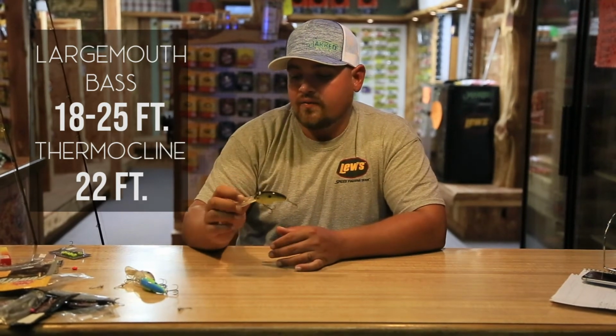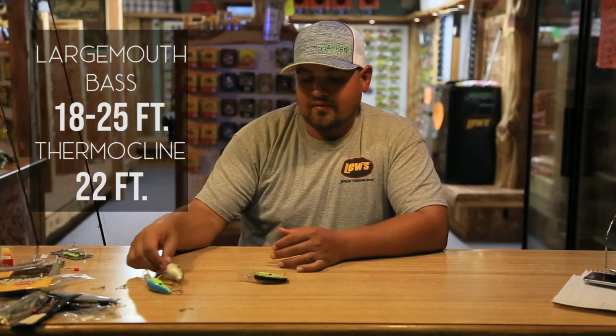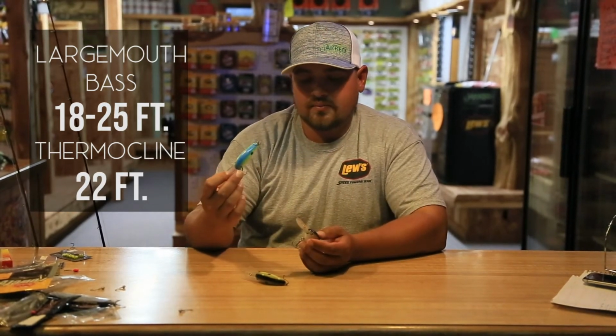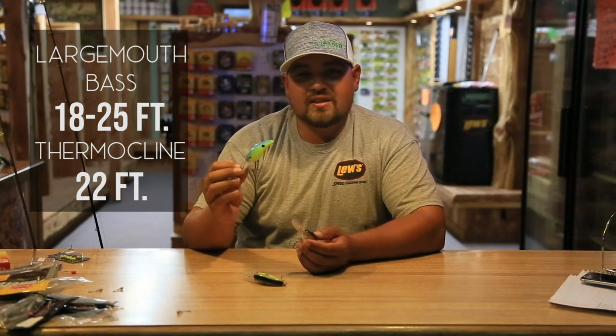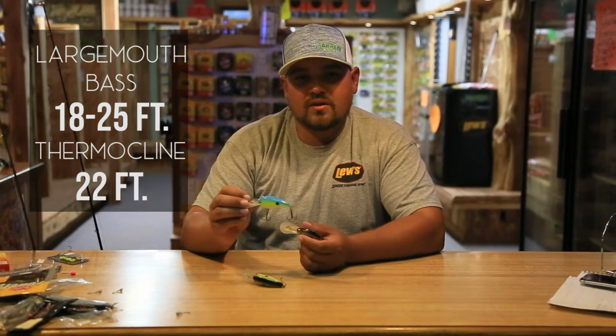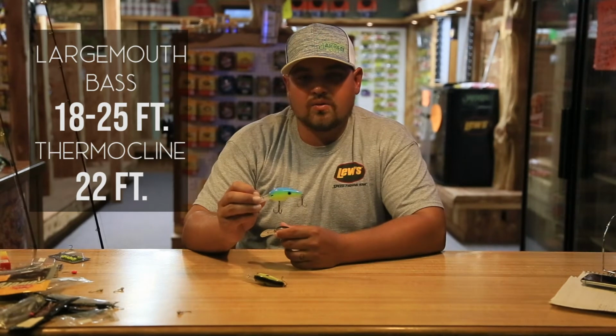The bass have started to move around a little bit, so they're not just right on the brush. You can catch them outside of the brush on a crankbait, a 5XD. Caught them on all 3 of these colors right here. 5XD seems to get down to the right depth for them. If they're moving water, they're a little bit more prone to bite.